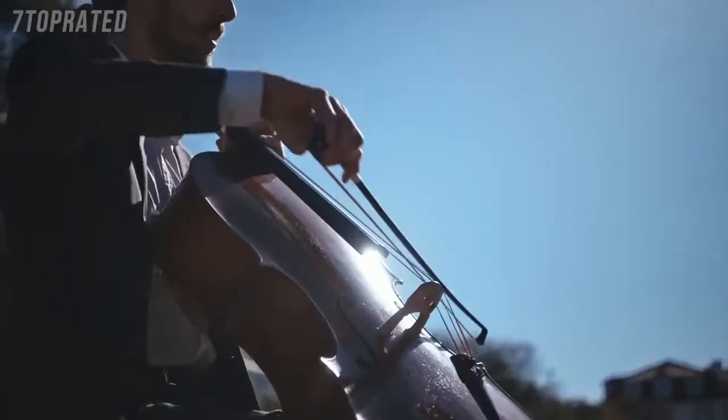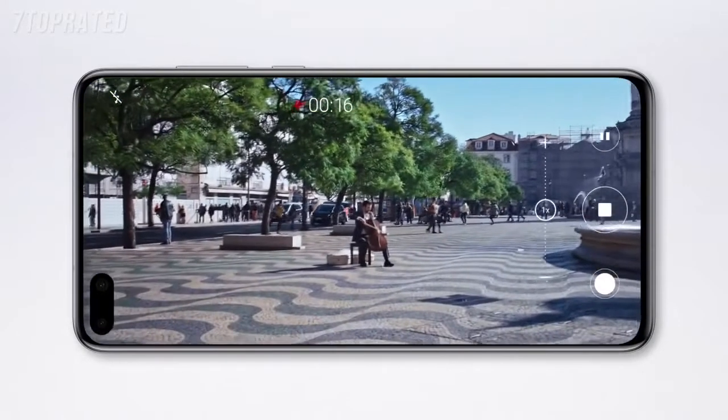Immerse yourself in the moment with audio zoom. The closer you zoom, the clearer the sound.